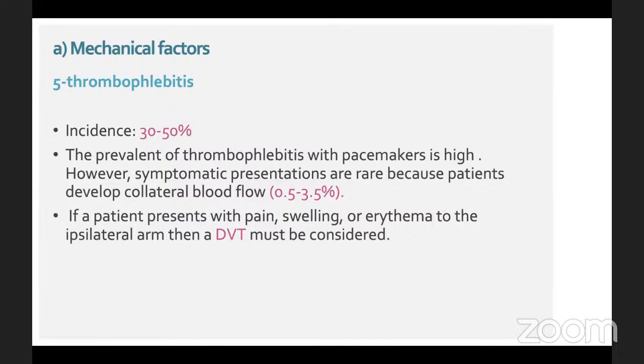Thrombophlebitis incidence is between 30 to 50%. The prevalence of thrombophlebitis with pacemakers is high. However, symptomatic presentation is rare because the patient develops collateral blood flow. And if the patient presents with pain, swelling, or erythema in the ipsilateral arm, then DVT must be considered.